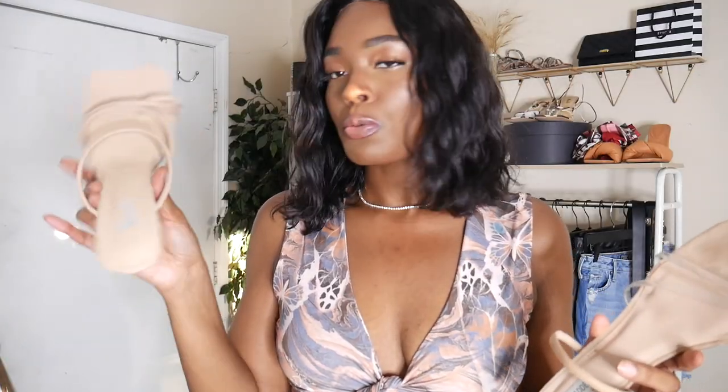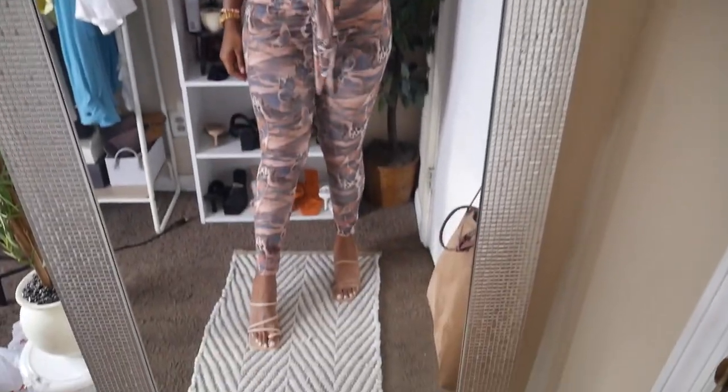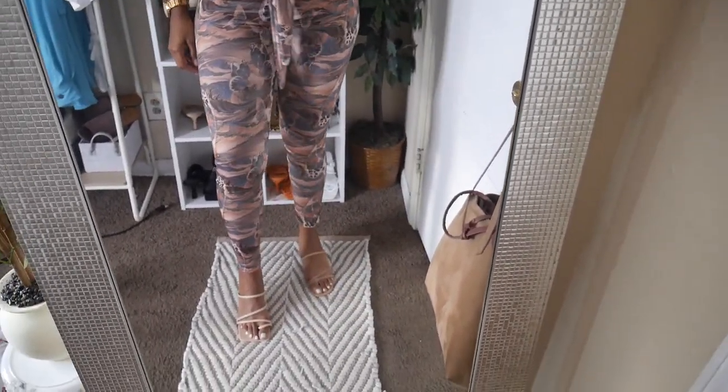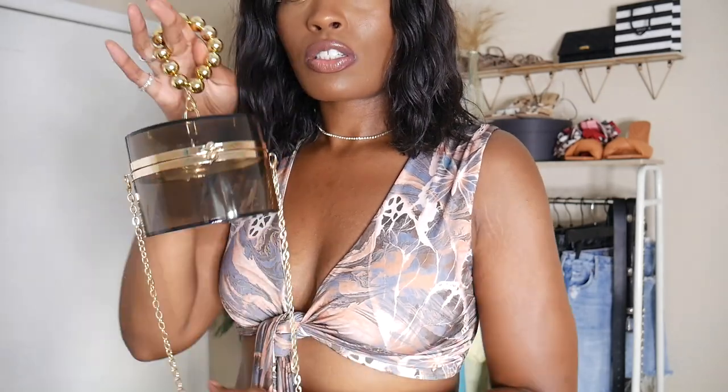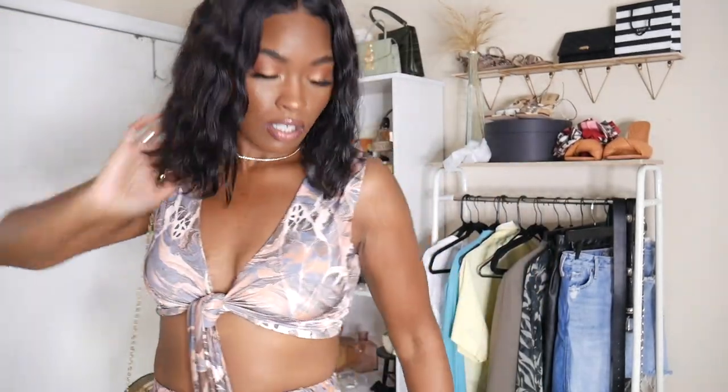For shoes, it's either between these Shein ones that are new or some Steve Madden ones. I'm gonna try them on in the mirror to see which ones I like more. All right, here is what the set looks like in the mirror. Super cute. Shoes, I think I'm leaning towards the Shein ones more than the Steve Madden. They're higher, and I think I just want a higher heel with this. So yeah. And I'm thinking for bags, I'm gonna wear this little baby because honestly, it's the only one that really goes with this outfit.